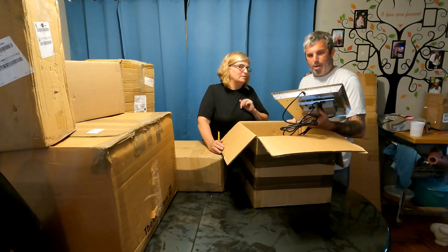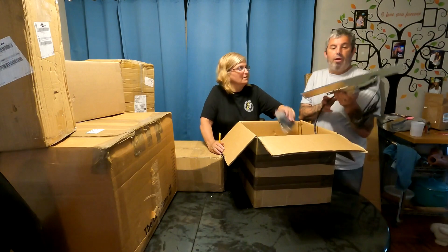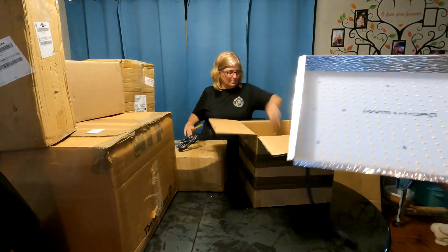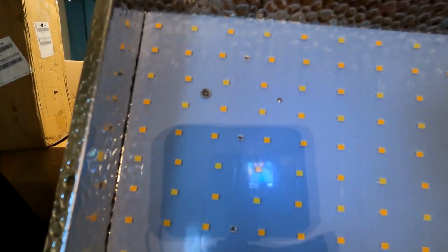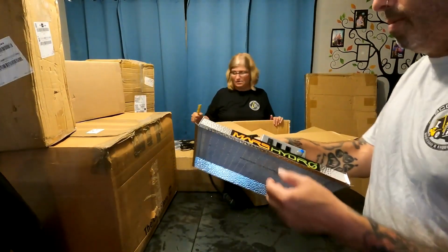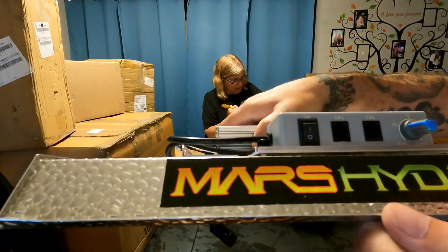Holy crap. Is this a grow light? Oh my god, I gotta show the people this. This has gotta be worth some money. Look at how many, I think they call them LEDs. Oh yeah, it's that one. Oh, there's something else in it. All right, hold on one second. Let's see if you can see that, guys. Look at this.